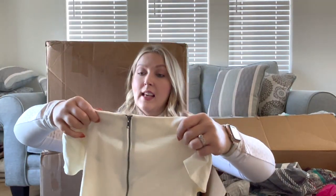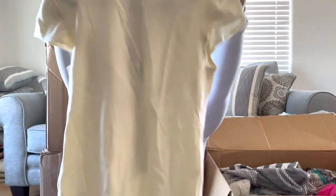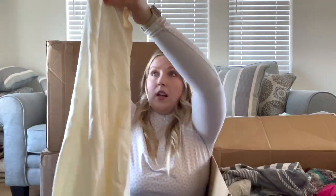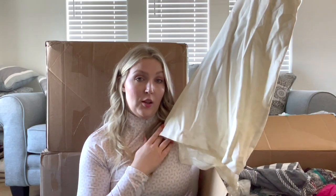This is Alice and Olivia, which you tell me, is this a brand that sells for you guys? Because I don't ever feel like it sells well for me. I don't know if maybe I just need to check around with my pricing. Should I be doing better? Oh, that's a little concerning. So here's another thing. This dress, the slip underneath, is out further than the material, which tells me that this has been a little shrunken. So again, that technique, this is a good brand.